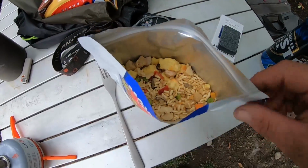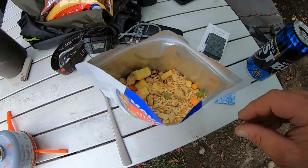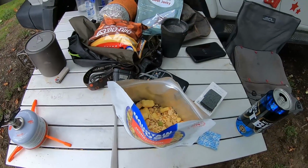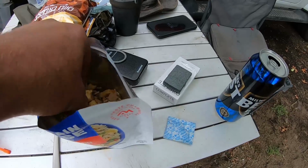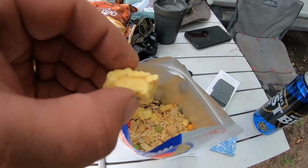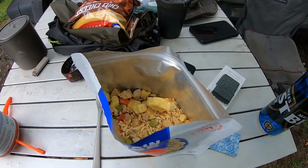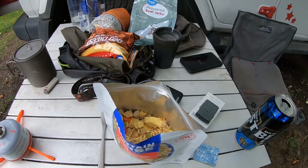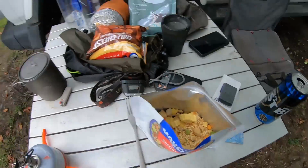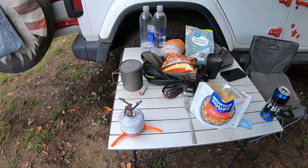But boy, that looks pretty good in there. I mean, I'm not sure what everything is, but that looks like a hunk of chicken. There's peas, carrots. I can see some peppers. I saw a mushroom in there. And definitely rice. So yeah, time to boil water and make this.